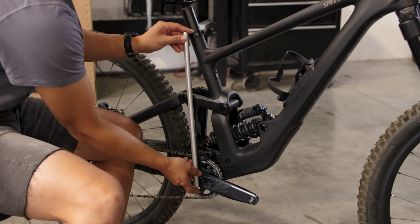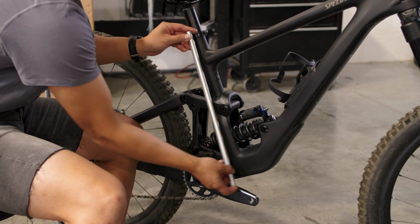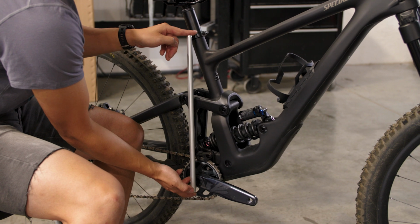The final thing I pay attention to is your seat tube height. Again, like seat tube angle, it is usually measured from the center of the bottom bracket to the top of your seat tube, like this. So on a full suspension bike like this, it's not this length here, it's actually this length here.